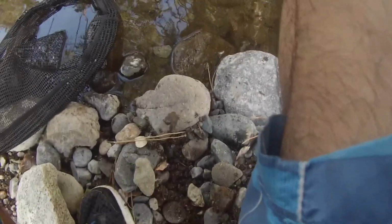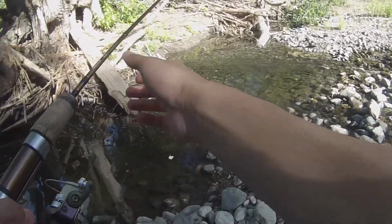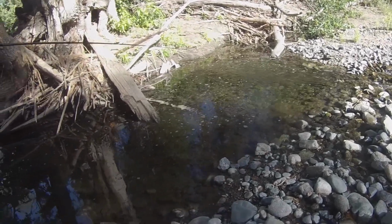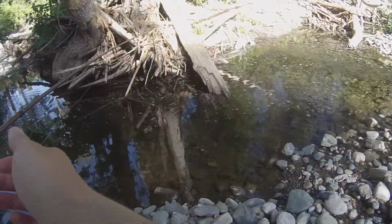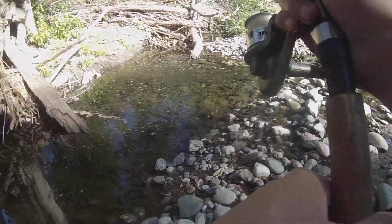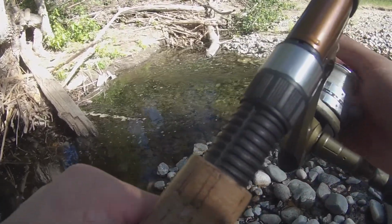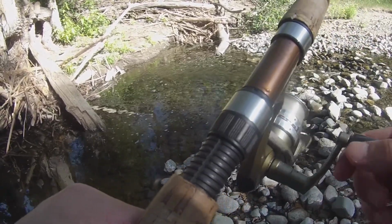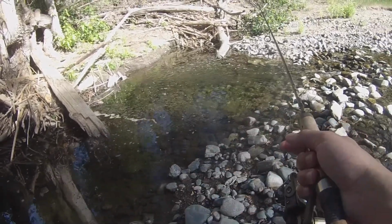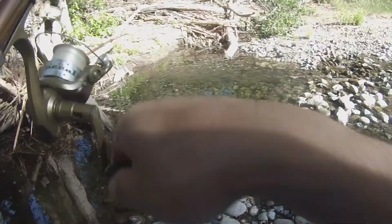All right, yeah, that's definitely the spot, guys. Let's get right back in there, see if there's any more. That was crazy too. I got hit while I was still on the surface, really. It'd be a lot of fun, I think, to fly fish in here, with a proper fly rod and stuff. Might be a bit challenging because of how much overhang there is. There's a lot of trees and stuff, so it'd be easy to get snagged in the back cast.